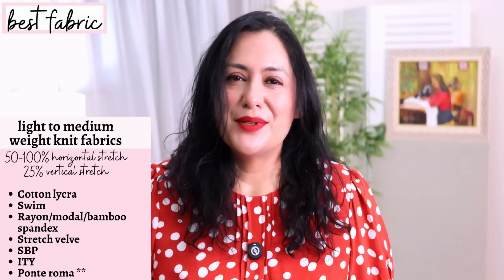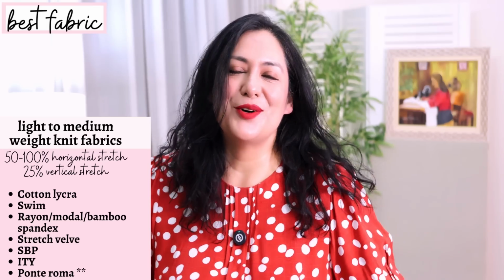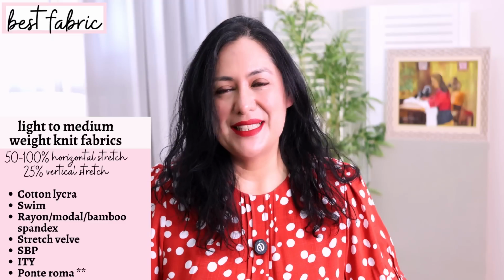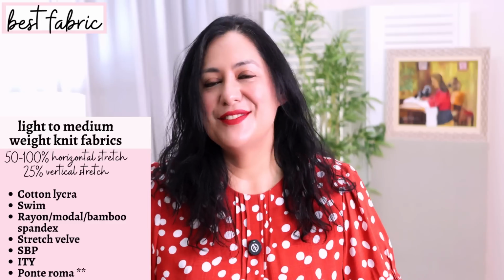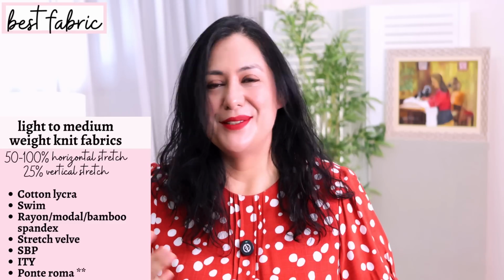Double brush poly, stretch velvet, ITY, which is the one that I use. And I've been collecting so many beautiful ITYs I really wanted to use. ITY is a fabric I really like for these types of dresses because it's really light, it's fresh to wear, at least for me, and even though it's not the easiest fabric to work with, let's be honest, I always enjoy the results, the drape, all that.